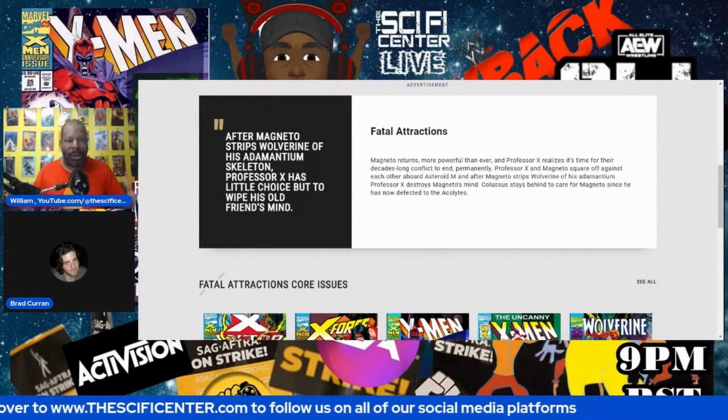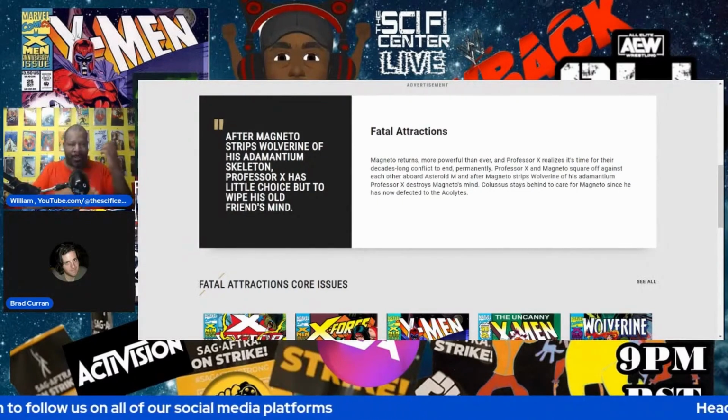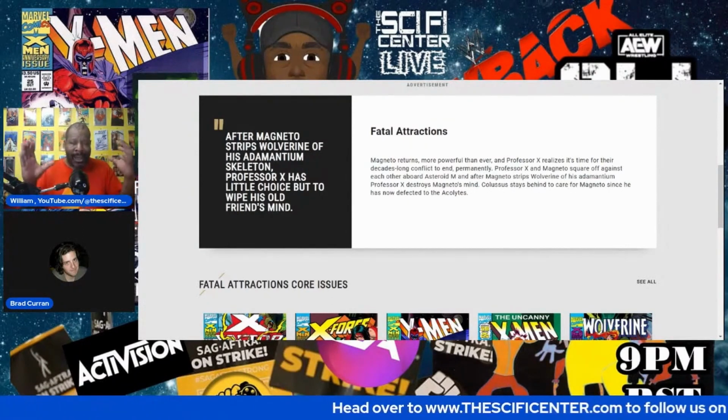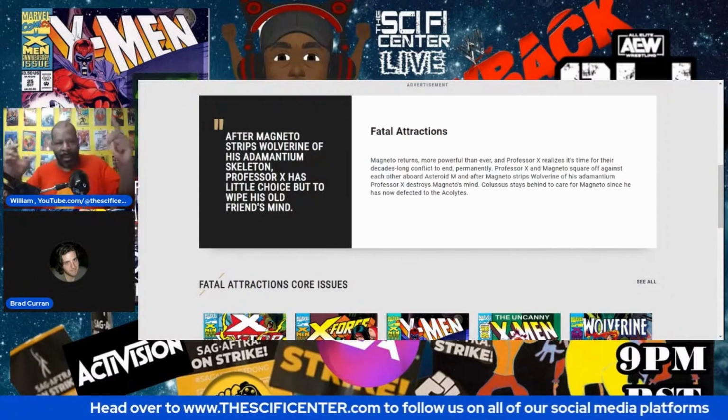Magneto was willing to kill lots of people to save mutant kind. And that's where he ran up against the philosophy of Professor X. Now, when you look at it, what Stan Lee and Kirby and all those guys were doing back then is they were watching the civil rights struggle unfold, where you had Malcolm X and Martin Luther King.